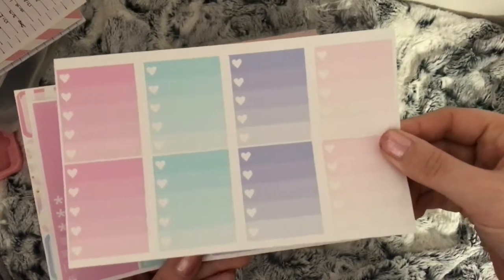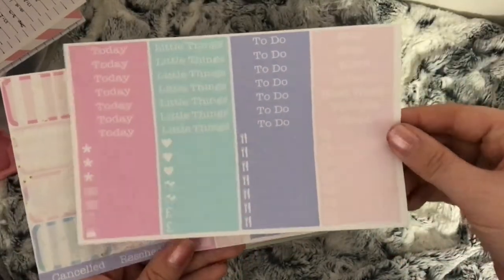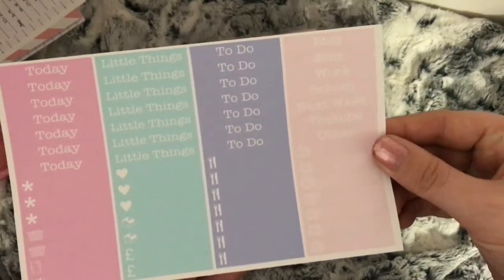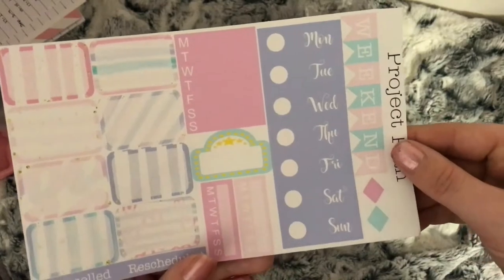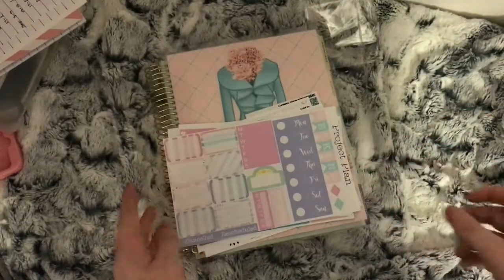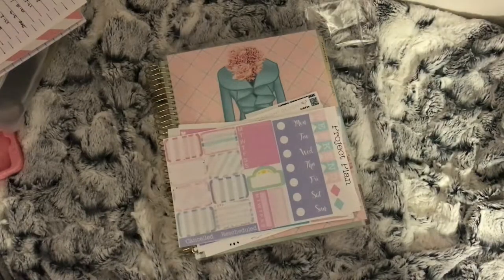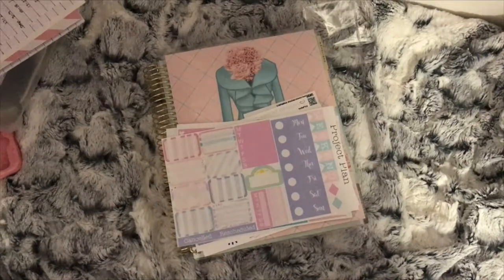These are the Ombre Heart checklists, those are from Project Plan. Headers and little things from Project Plan. Small half boxes, headers, weekend banner. This sheet is also from Project Plan. So that is all of the kit.